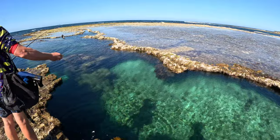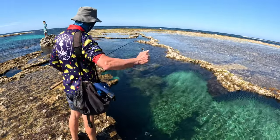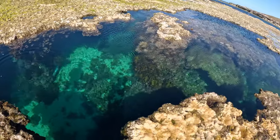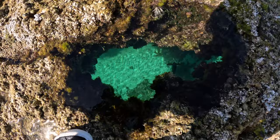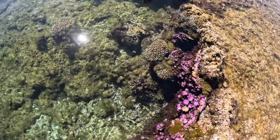This looks like a hole that's going to have some good fish in it. It does look like a good hole to fish, doesn't it? Looks very fishy. Wow, that's incredible, eh? This hole. Oh, there's a fish. There's purple corals.